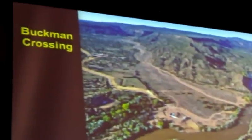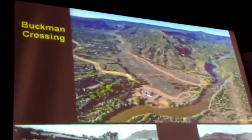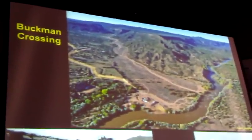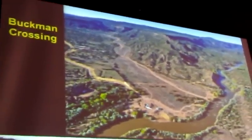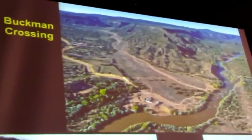Now, most boaters launch at Buckman, another crossing of special historical interest, and now also the location of the somewhat controversial Buckman direct water diversion. Notice that there have been at least two bridges here. There are no bridges at Buckman now.